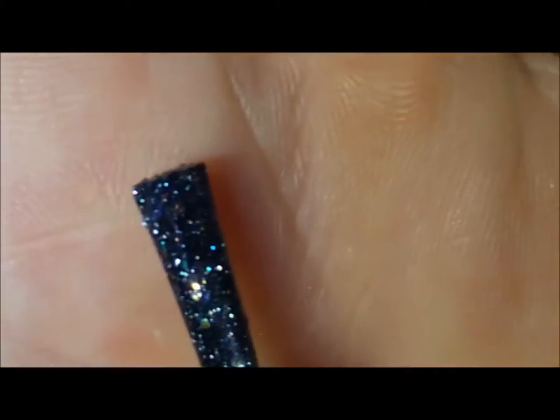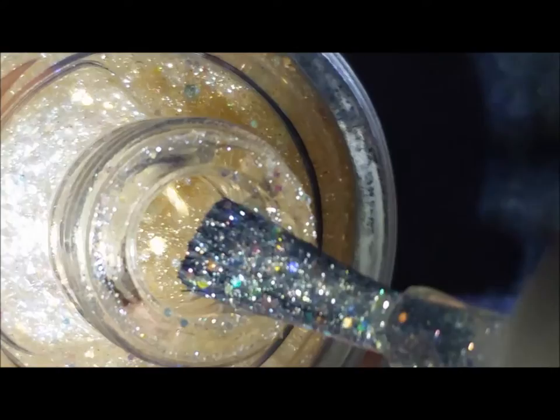Let me just show you the brush on these somewhere. Can't get it to focus. It never wants to focus. They're nice, flat, real soft. Formula on this is really nice.